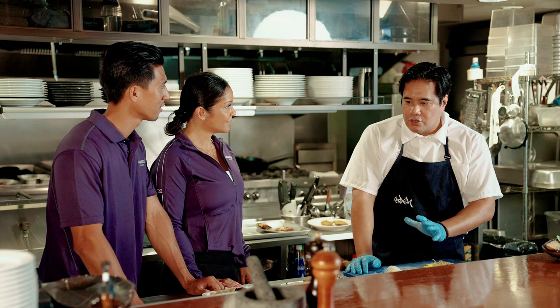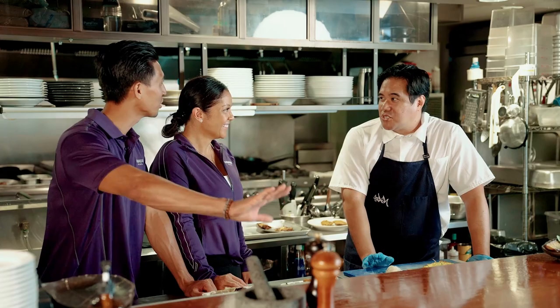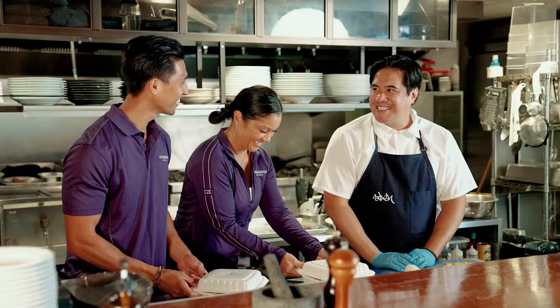I love it. Well, I love that there's a bakery attached to it too, so you can take a dessert also. Right. Yes, you can. Seriously, one-stop shop for everything. Love that. Okay, well, let's close up these bentos and head out to Kualoa Ranch. I can't wait. Sounds good. Let's go, guys.